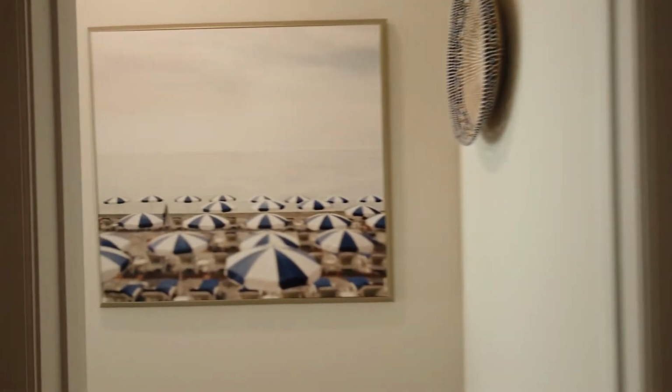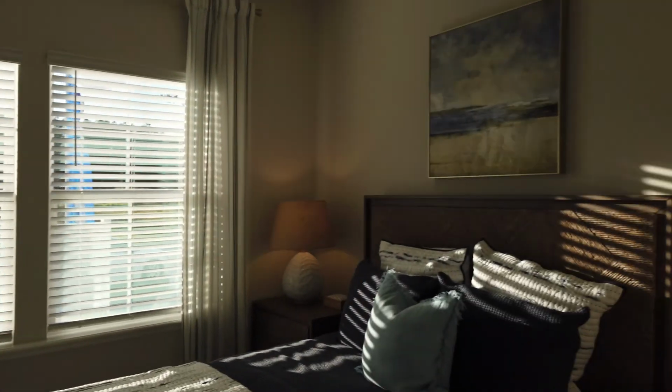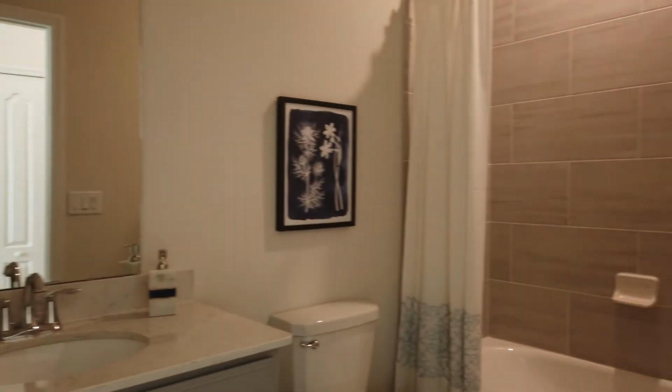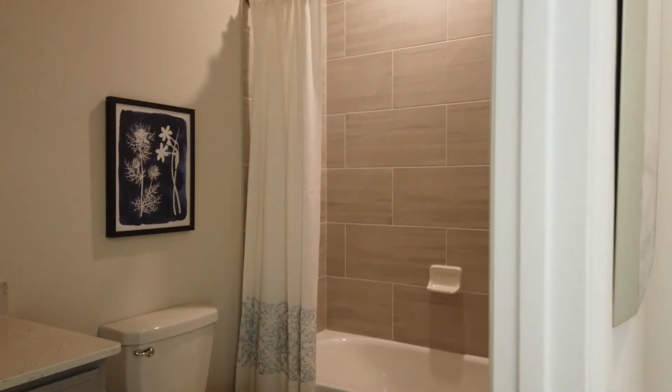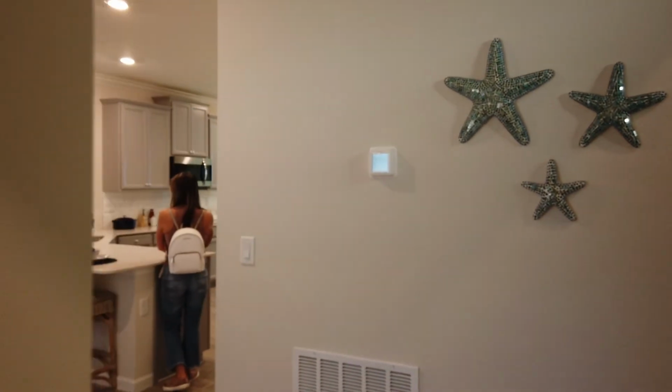First room over here on the left is going to be a bedroom suite. So you do have full-size bedroom, but it also comes with full-size bathroom with shower, tub. Your closet is going to be here. It's a decent-sized walk-in, decent-sized closet. All the ceilings in here are going to be 9 feet tall.